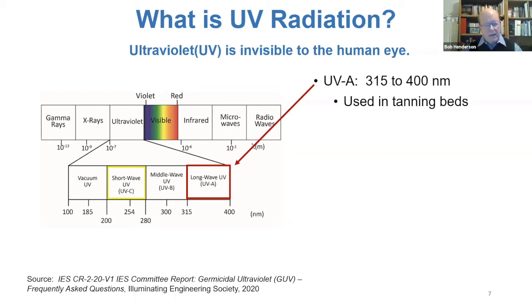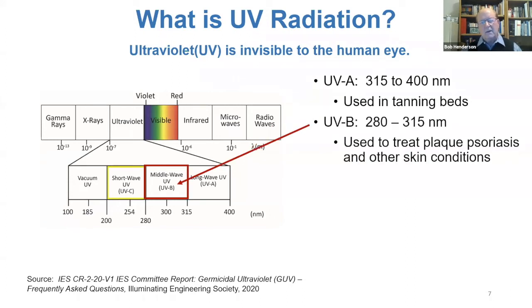So UVA is 315 to 400 nanometers. This is what we use in a tanning bed. It's very common there. And then UVB is 280 to 315. It's used to treat plaque psoriasis and other skin conditions.